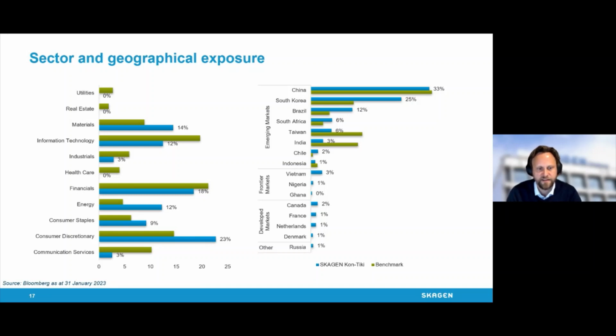The other thing to highlight is India, where you can see that the fund currently has 3% exposure. That's through UPL, the crop protection company. And it is an exposure that came down during the course of 2022 as we sold out of Mahindra. And we have also had previous holdings in India that we have sold on valuation concerns.